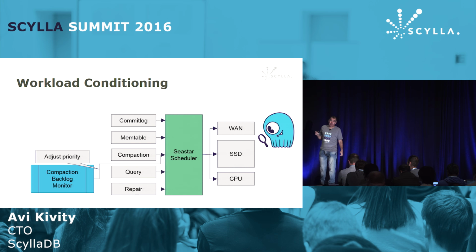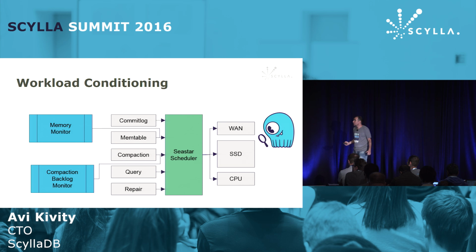And on the other hand, if we see that compaction is actually making good progress, perhaps too good progress, we tell it to lay off a little bit and pull back and not write so hard. And this makes room for your reads and for your writes to arrive. So this way, all of the components in the system dynamically adjust themselves to deliver a good response. Let's look at another example.